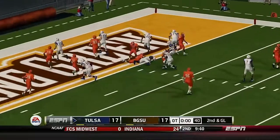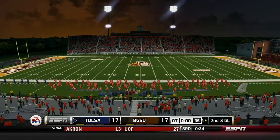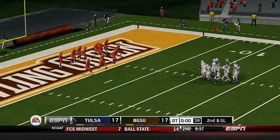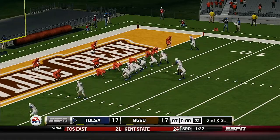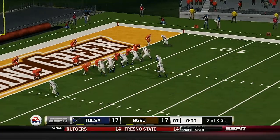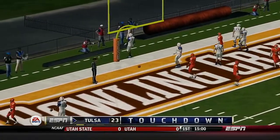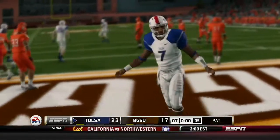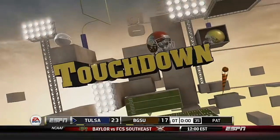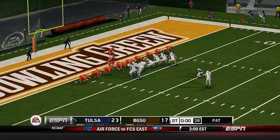The throw, incomplete pass. From the 3-yard line. Second down. Touchdown, Tulsa. Great execution and a great way to start overtime. Now you put this thing in the hands of your defense. If they step up, you get the win.